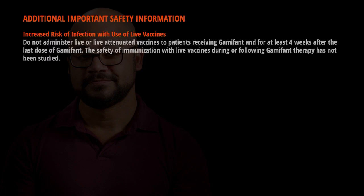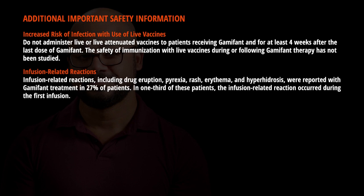Additional important safety information. Increased risk of infection with use of live vaccines. Do not administer live or live attenuated vaccines to patients receiving Gamifant and for at least 4 weeks after the last dose of Gamifant. The safety of immunization with live vaccines during or following Gamifant therapy has not been studied. Infusion-related reactions. Infusion-related reactions, including drug eruption, pyrexia, rash, erythema, and hyperhidrosis, were reported with Gamifant treatment in 27% of patients. In 1/3 of these patients, the infusion-related reaction occurred during the first infusion.